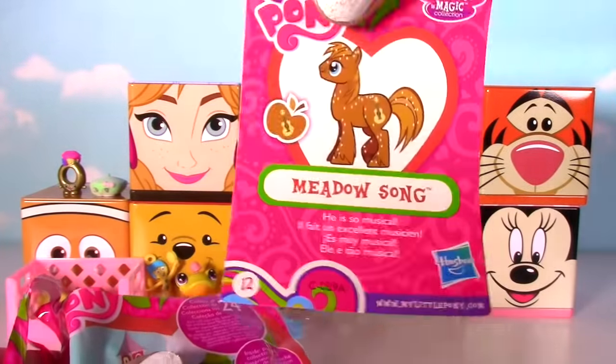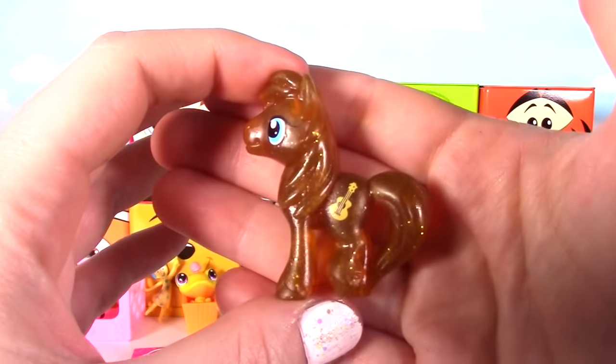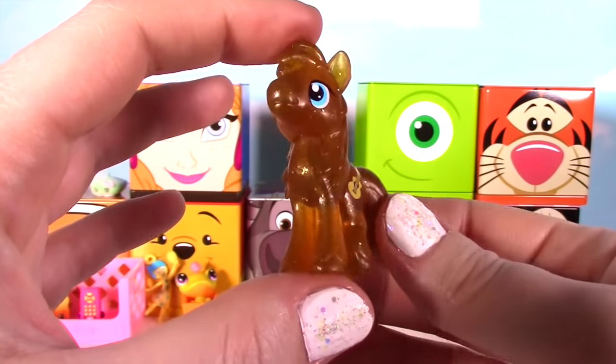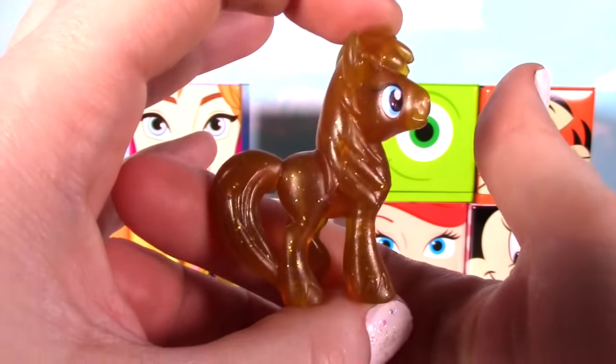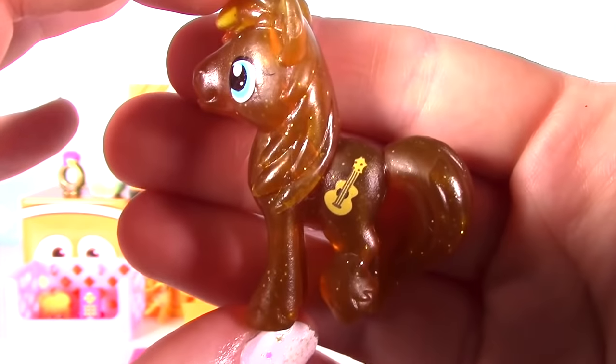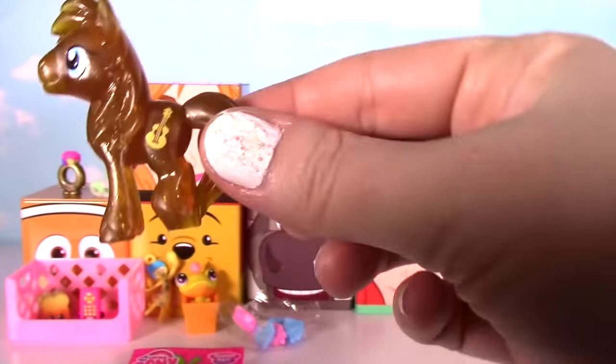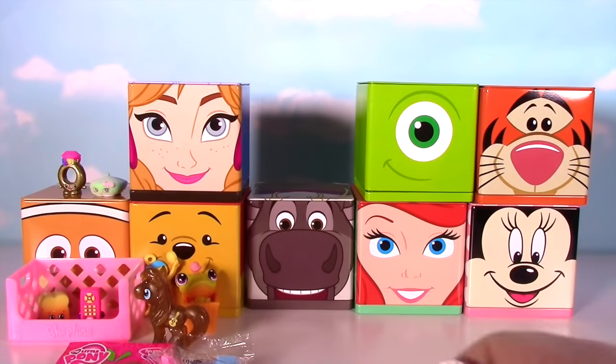And we have, boom, Meadow Song. He's so musical. Look at Meadow Song. He's a really cool color. He looks kind of bronze. And do you see all the gold glitter inside of him? He's got a really cool guitar as a cutie mark. Giddy up, go, go, go! All right, Sven, you're up next.